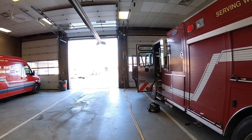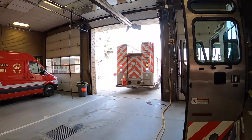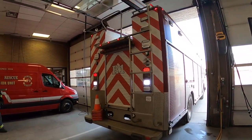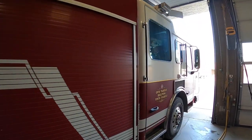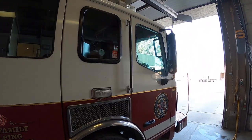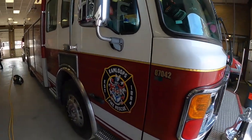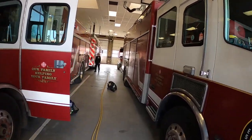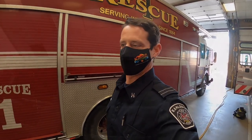So as you can see, this is our, oh, here they come. There you go. So we're gonna get out of the way so we don't get run over as they back in here. Okay, so we'll get back to that truck in a couple minutes. Hopefully they won't have to leave again. It's a pretty busy truck though, so they're in and out of here a lot.